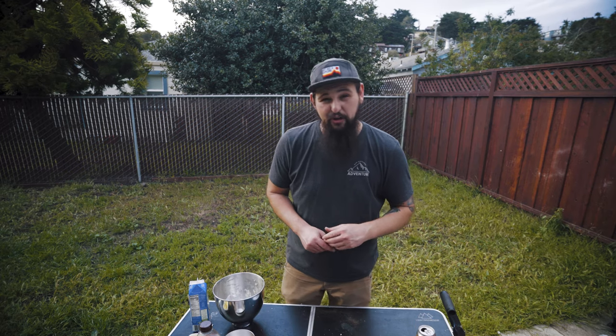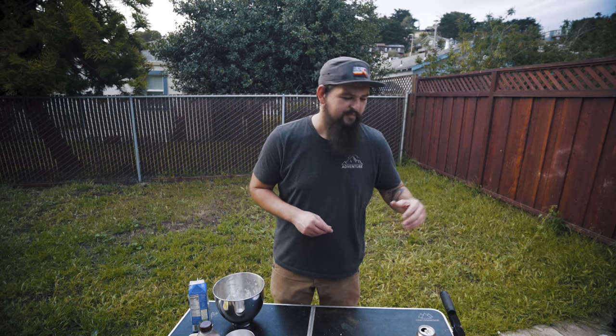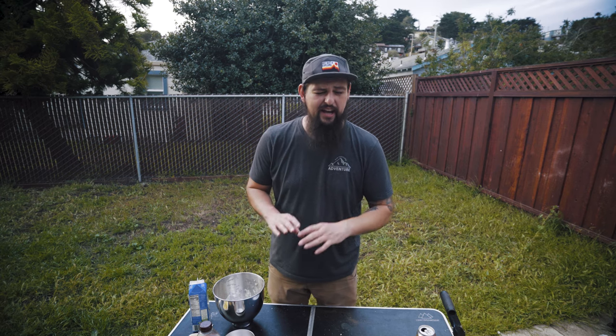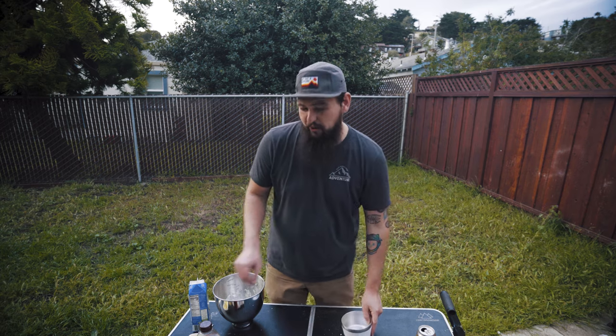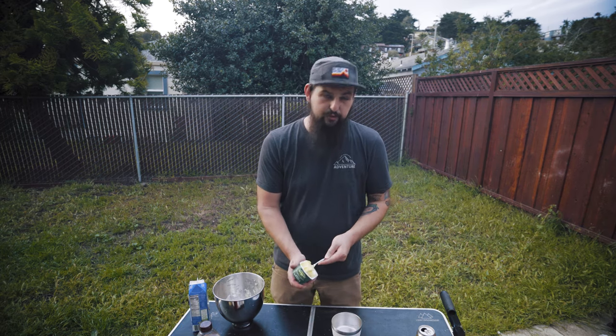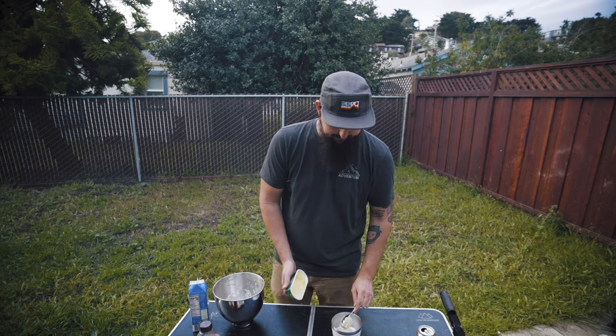So in the meantime though, we're gonna whip up a quick honey butter, which is one of my favorite ways to eat a damper. Get it warm straight off the fire, throw some honey butter on it, maybe some jam, and ooh, you are set for breakfast. Again, we've got our Stanley double-walled bowl here, which is my favorite mixing bowl when I'm camping, and some of that room temperature butter, so it's gonna be really easy to mix.